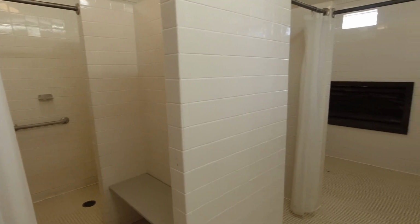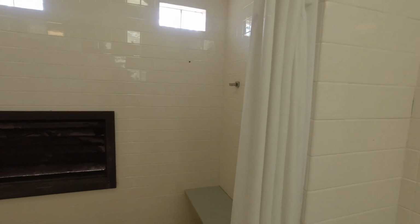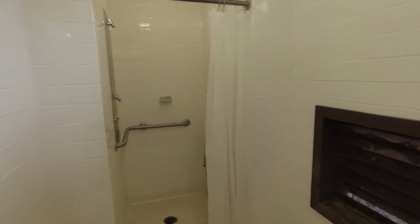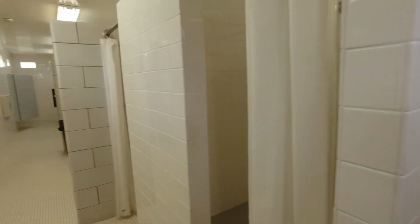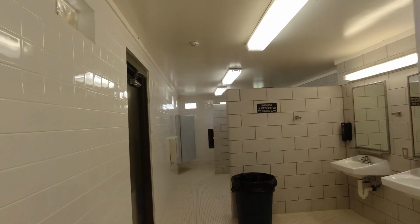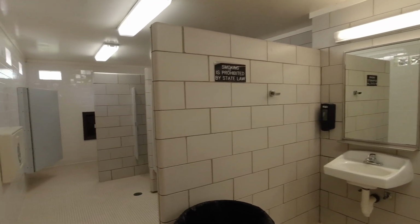They look very clean and very bright. It's nice and bright in here. And so you have a regular shower, and then you have your handicap shower, which is nice and large. So I give the shower restroom facility a thumbs up. It's very clean looking, well taken care of, maintained. Yeah, I like it. It's nice. I would use it.